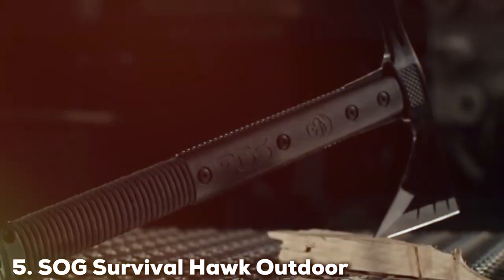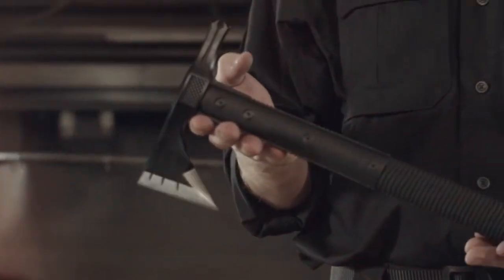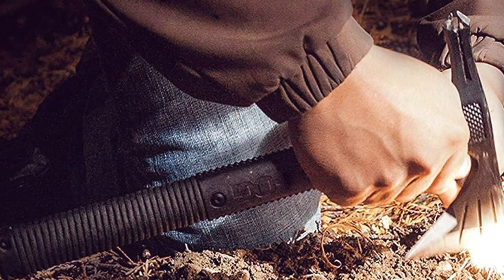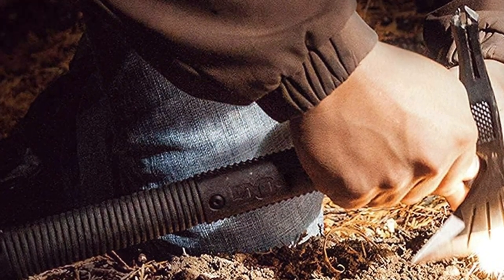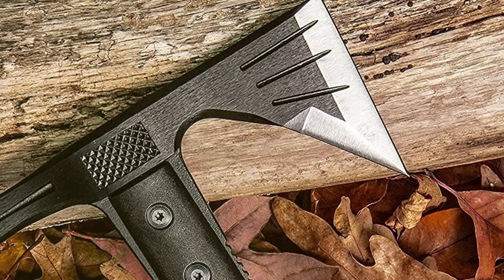Number 5. Soki Survival Hawk Outdoor Tactical Hatchet. The SOG Survival Hawk Hatchet takes outdoor preparedness to the next level. This tactical hatchet is engineered for survival, with features that extend beyond chopping to include piercing, digging, and even emergency situations. Its durable construction is a hallmark of SOG quality, ensuring a tool that's built to last.